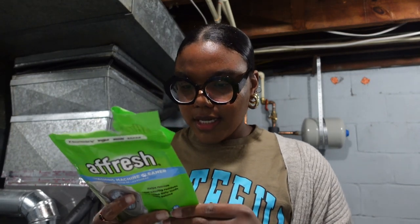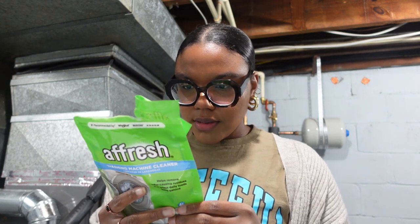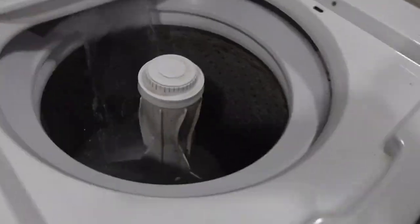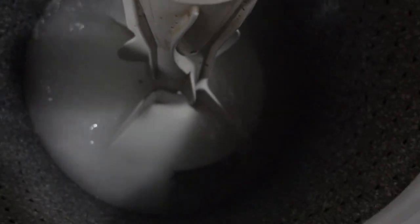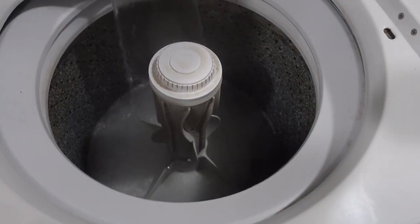Okay, and then it says, place one tablet into the washer tub. Do not place in the dispenser. Yeah, so you just throw it in there. So the tablet is in there. Y'all see it's dissolving a little bit. And I'm gonna just close it and let it do its thing. But once we go to Target and stuff, I'm gonna get cleaner and all of that, and I'm gonna clean the washing machine as well, but I just wanted to run this in there also.